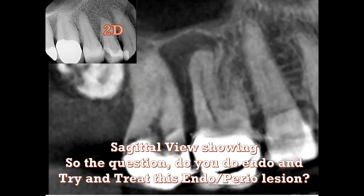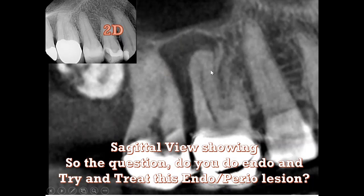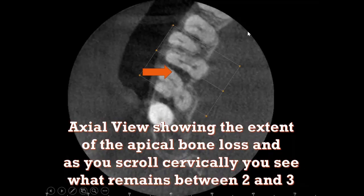Here's what's happening. Here's her 2D picture. Look at this. I think there's bone here. This is the sagittal view, which means a cross-section view looking out to in. So here's tooth number 3 with a huge lesion going right up into this area. Is it an endo-perio lesion? Do you do the endo? Now I look at the apical.